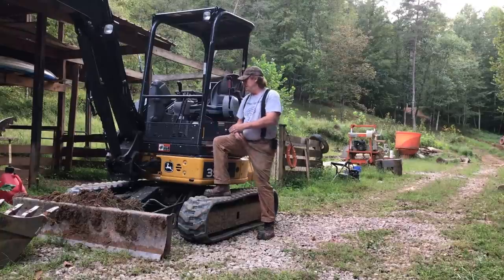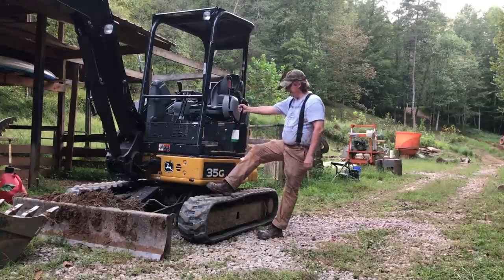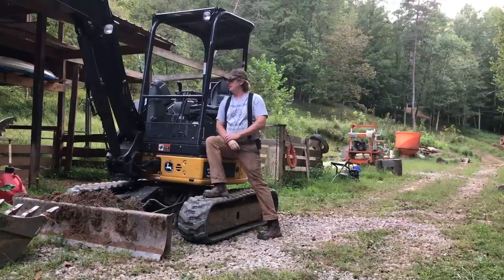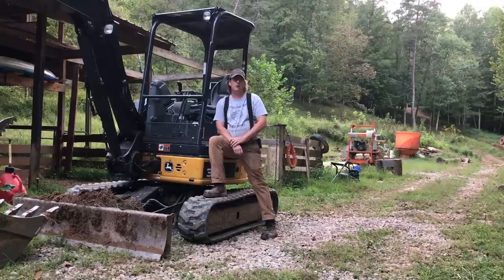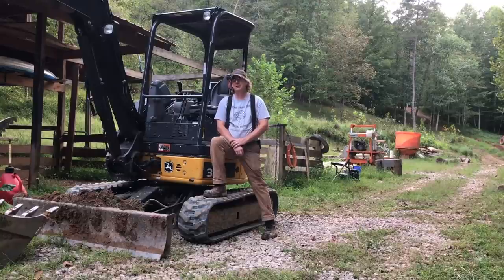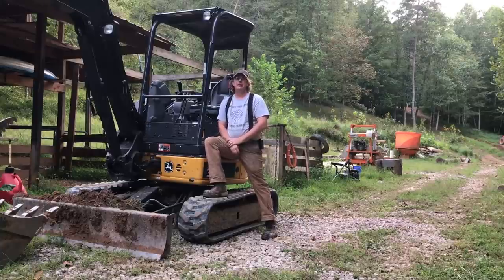This John Deere 35G has been a great little workhorse of a machine. I say little, it's not that little, it's 7,700 pounds. It's a formidable machine, but man, it's getting the work done. Really just sips the diesel. Really enjoyed using that. Love to have one of these in the stable, but if John Deere's listening, I'd be more than happy to demo one for a couple years. We'll talk about it all the time. Probably not going to happen.